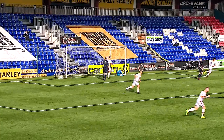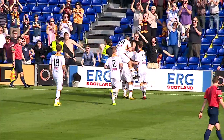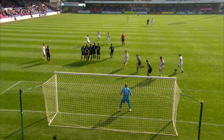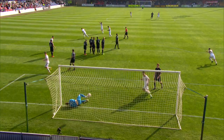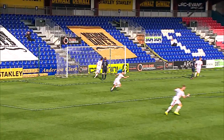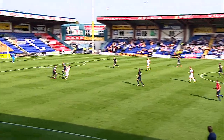Vigurs left-footed. Wonderful strike. And against his former club, Iain Vigurs curls Motherwell in front. Their first goal since the opening day. Brilliantly controlled set play. Well, both sides are so desperate for the points here.